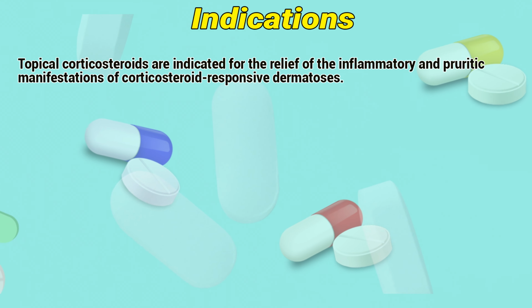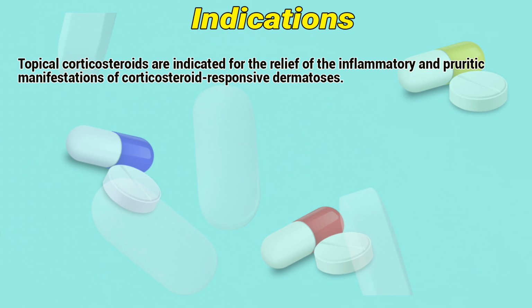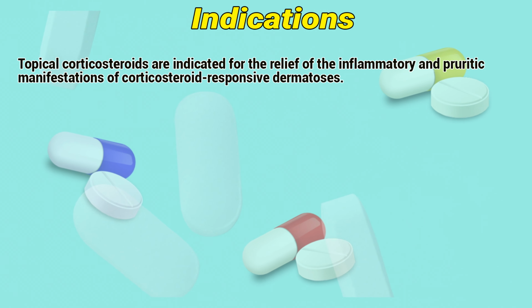Indications. Topical corticosteroids are indicated for the relief of the inflammatory and psoriatic manifestations of corticosteroid-responsive dermatitis.